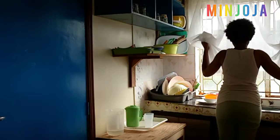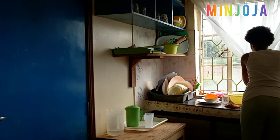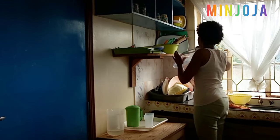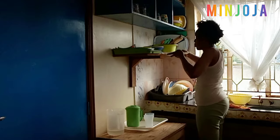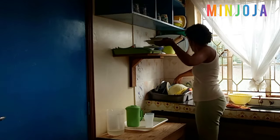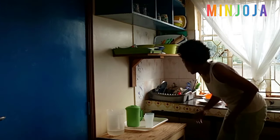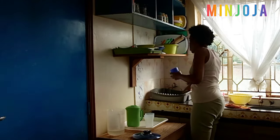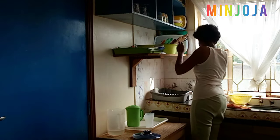Once I'm done with the sitting room, I go to the kitchen because it's in the morning and I have to prepare breakfast for the family. So first thing I have to do is remove the utensils from the utensils holder because they have dried up. Before we sleep, we normally wash them and leave them there. So now they are dry, so I have to put them back in the cupboard.